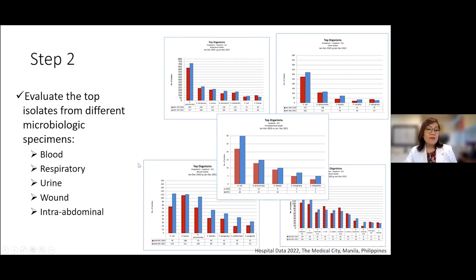And again, because our second top infectious disease syndrome is urinary tract infection, it's very important that we also know the top pathogens from the urine. So here we also have E. coli, Klebsiella, and Proteus, and Enterococcus.